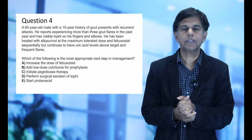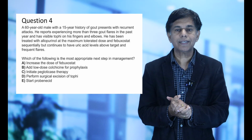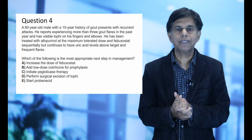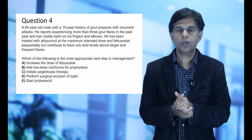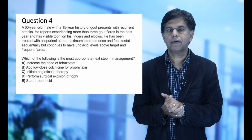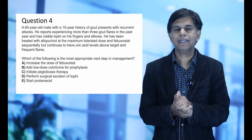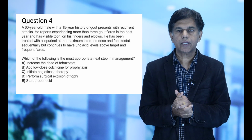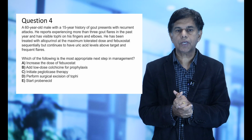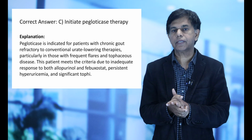A 60-year-old male with a 15-year history of gout presents with a recurrent attack. He reports more than 3 gout flares in the past, and he has tophi in the finger. He has been treated with allopurinol at the maximum tolerated dose and febuxostat sequentially, but continues to have uric acid level above target and recurrent flares. Which of the following is the most appropriate next step in management? Increase the dose of febuxostat, add low dose colchicine prophylaxis, initiate pegloticase, perform surgical excision of tophi, start probenecid. The key is how to use pegloticase.